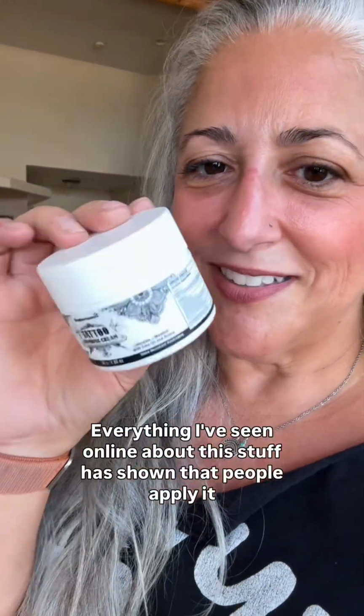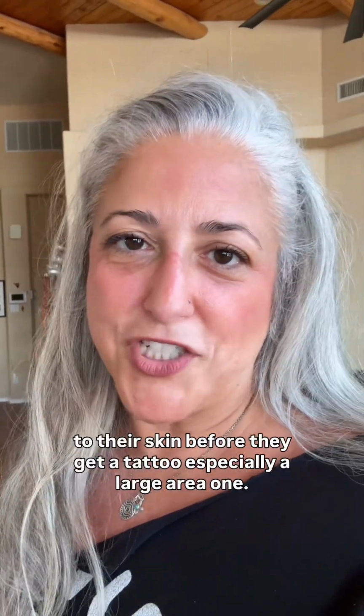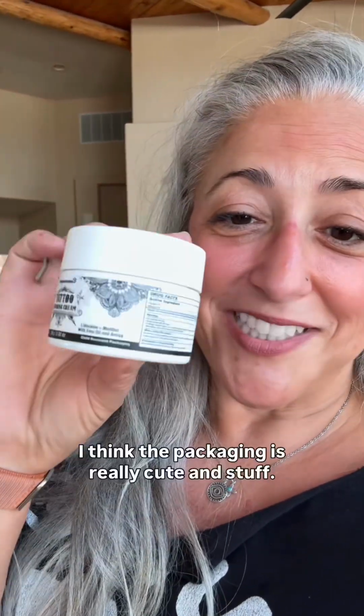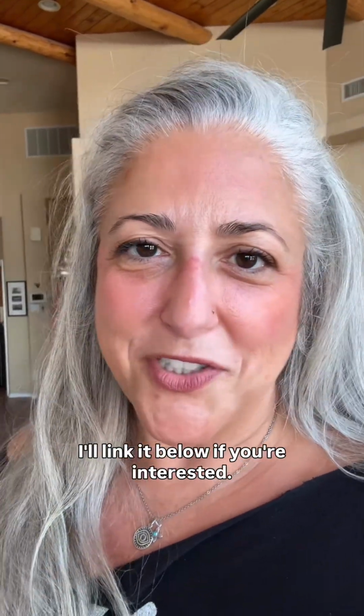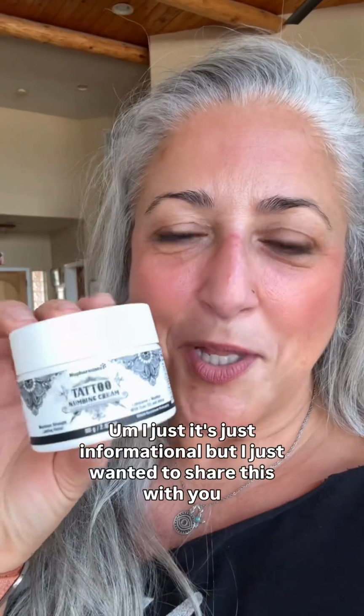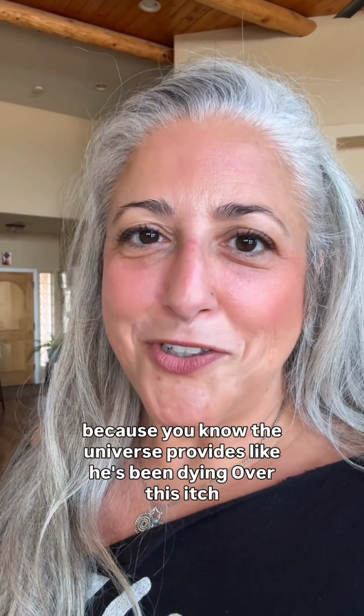Everything I've seen online about this stuff has shown that people apply it to their skin before they get a tattoo, especially a large area one. And then they also apply it during the healing process. I think the packaging is really cute. I'll link it below if you're interested. I don't get any kind of kickback from it at all. It's just informational. But I just wanted to share this with you because, you know, the universe provides.